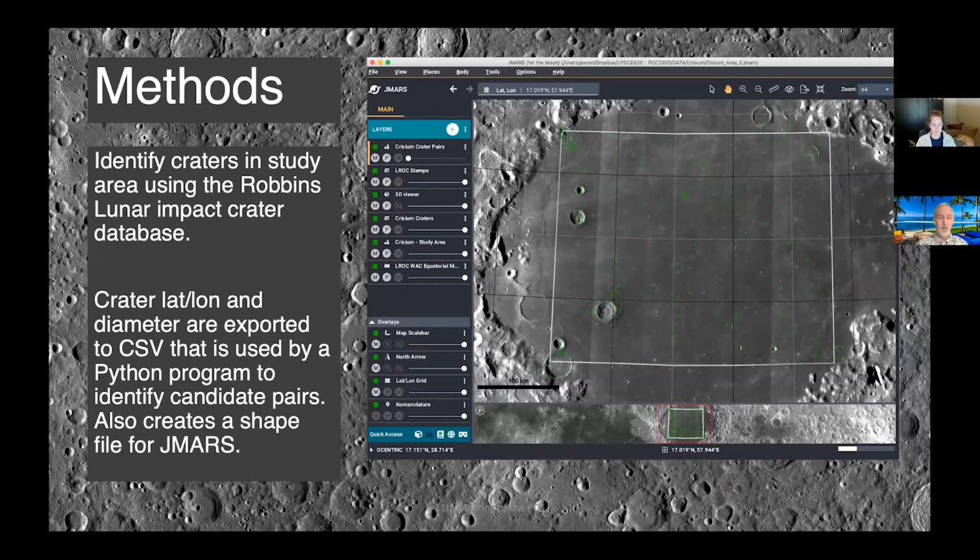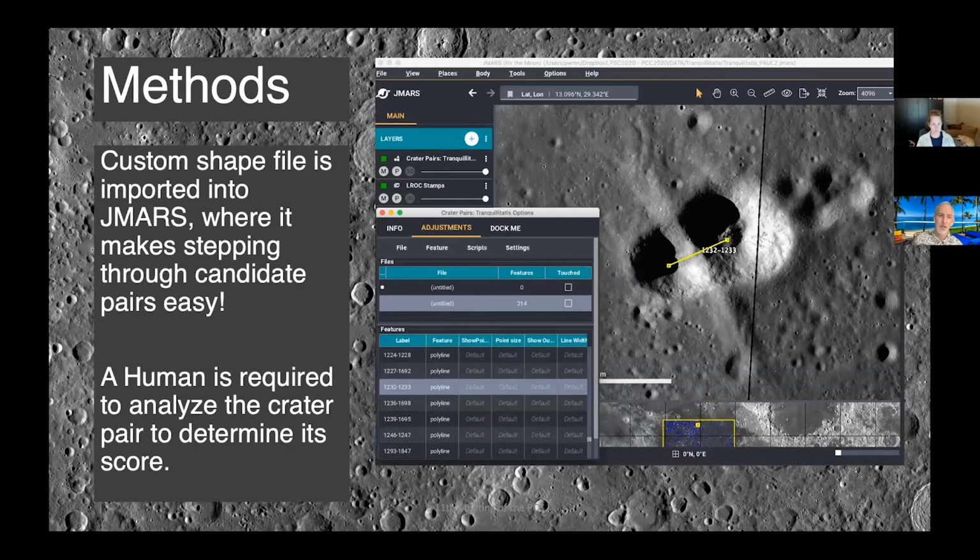And then we use a Python program that reads that CSV and creates the candidate pairs, using just some simple arithmetic to identify the pairs that touch or are even overlapping. And we also create this cool custom shape layer with polygons. They're really just lines that we can import back into JMARS to do the searches. So that's what this is.